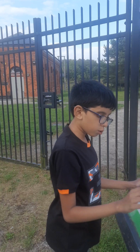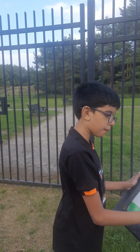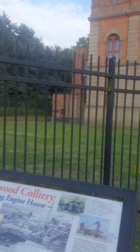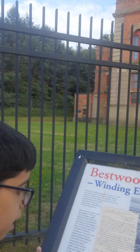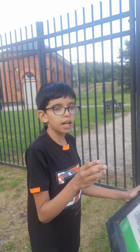Now, it has 2 large stem-driven pistons and is topped by an 18 feet diameter, 5.5 meter drum over which the thick wire ropes are wound. It had a top lifting speed of 30 miles per hour, which was the national record. So it could lift things at a speed of 30 miles per hour, which was a national record.